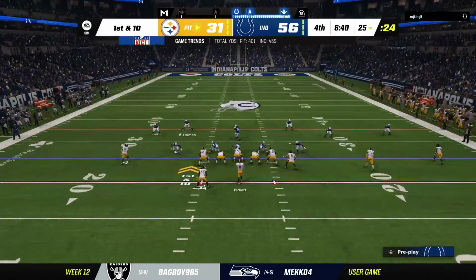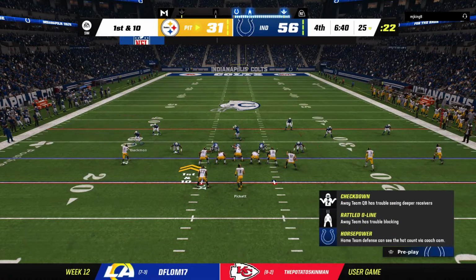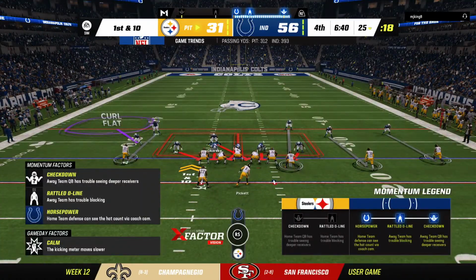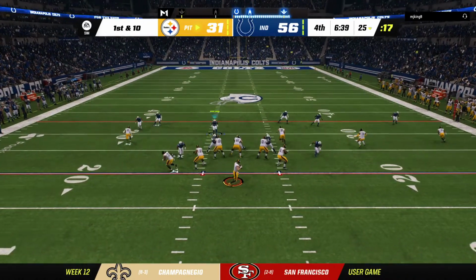The Steeler offense here about ready for their next drive. And they unfortunately are staring at a mini losing streak developing, trailing here in the fourth quarter. This would be their third straight defeat.